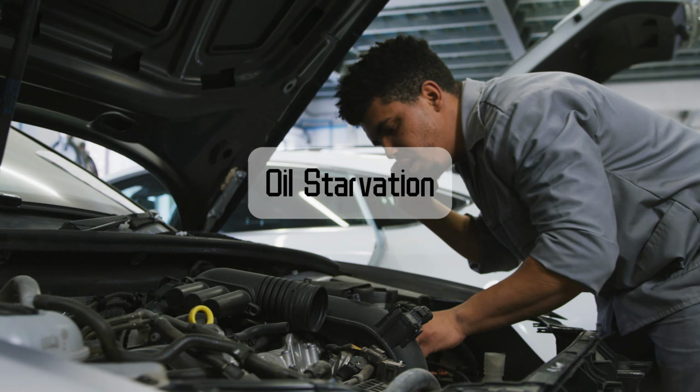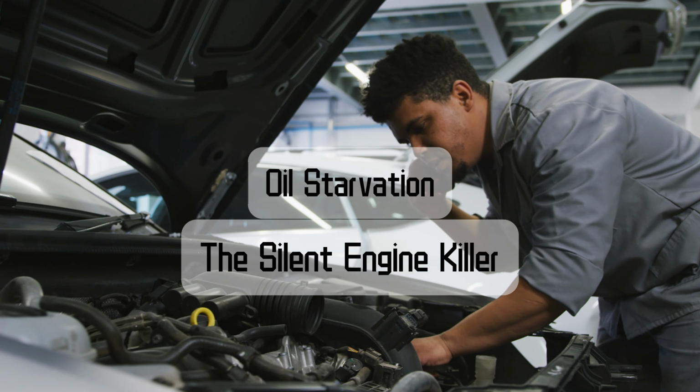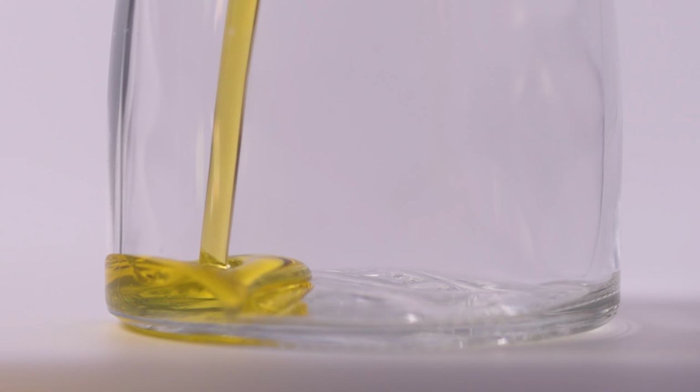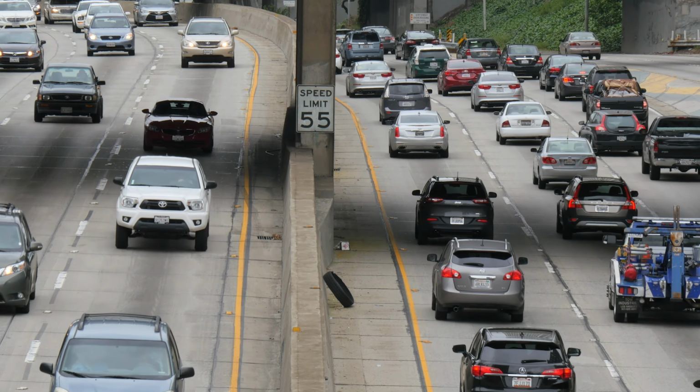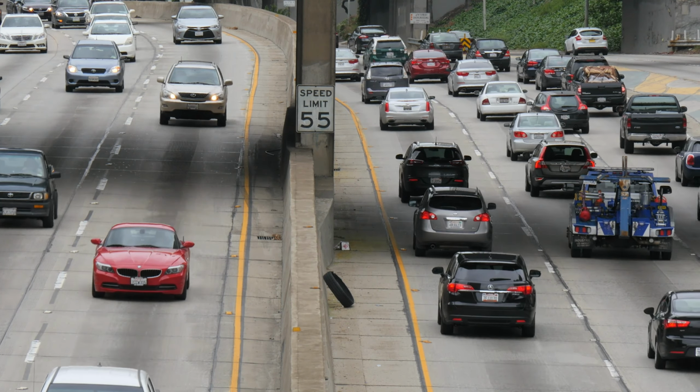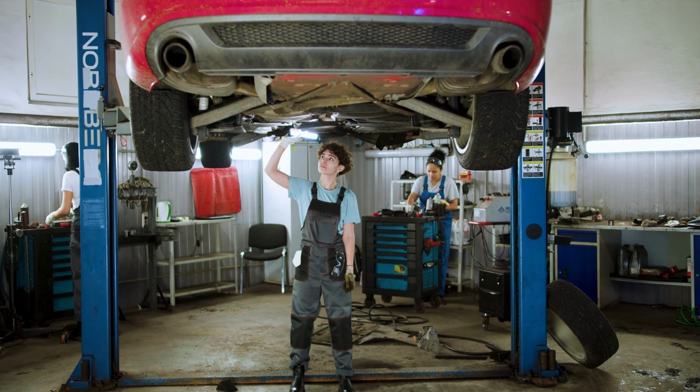Oil starvation, the silent engine killer. Your car needs oil like you need blood, yet 22% of vehicles on the road right now are dangerously low. This isn't just a minor issue. It's an engine killer that mechanics see every day.